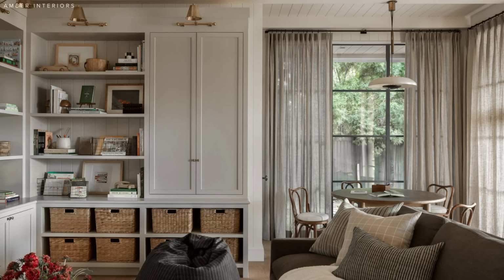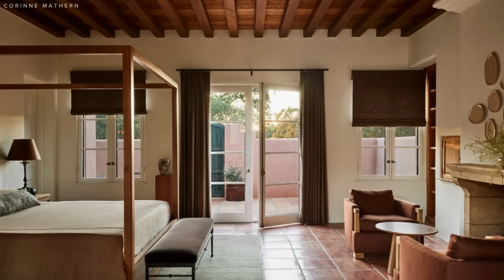Whether you're starting from scratch or tweaking an existing space, these principles will make sure every corner of your home reflects your style and works for your life.